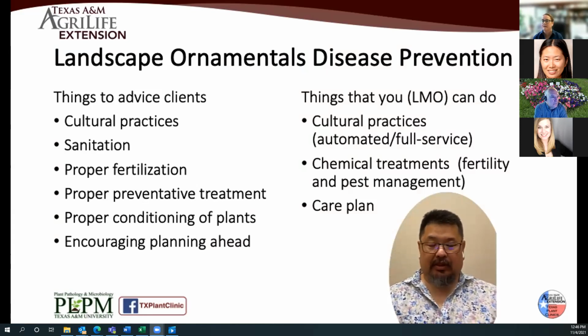Chemical treatments. Now, when I say chemical treatments, it could be fertility, it could be for pest management, regardless of which it is. Those are things that need to be considered because you have to think about timing, type of material that you're using, so on and so forth.